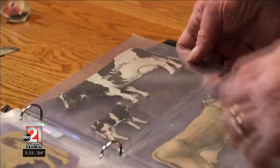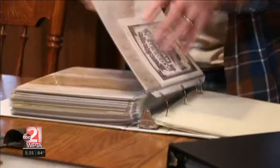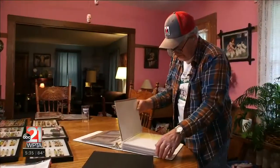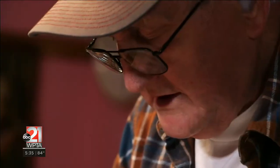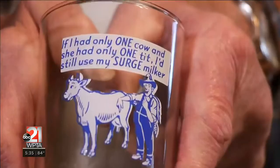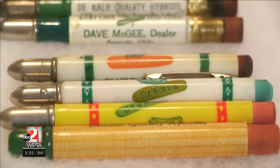I branched off a little bit and I started collecting paper. There used to be in Corunna, Indiana, a hardware. If I would have known it was going to escalate in price like it has, I would have bought paper products. It tells you what a piece of equipment cost back in 1915. This last, about 4 years, I've gotten a little more into seed corn.